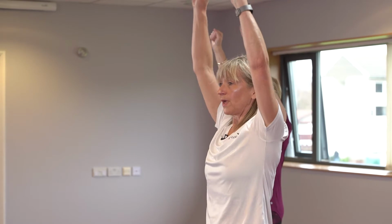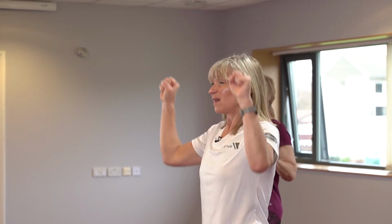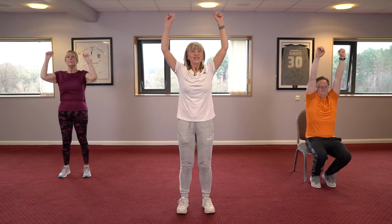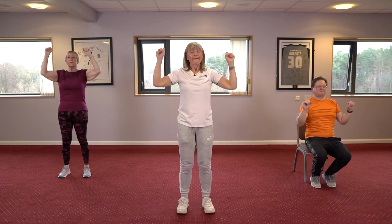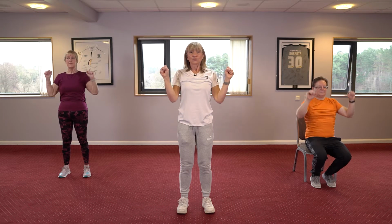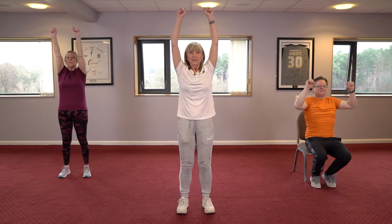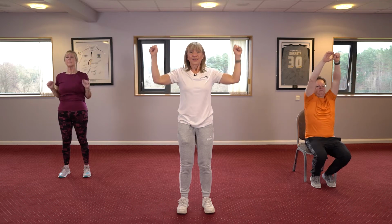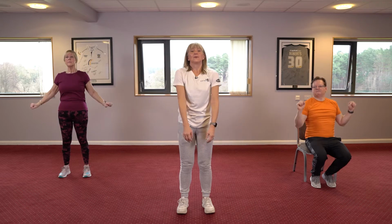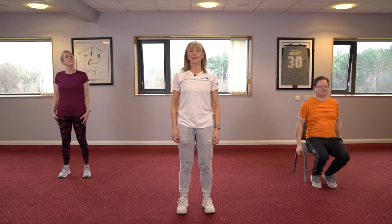All good stuff for working that upper body so that we can go about those activities that we do every day, like reaching in the cupboards, trying to get things off the floor, all strength for that upper body. Let's just do 1 more of these. Fantastic. Ease that down and ease the shoulders back and down again.